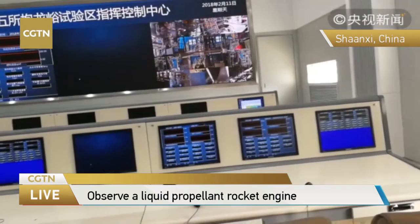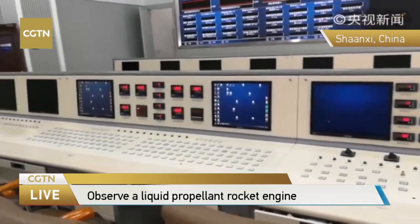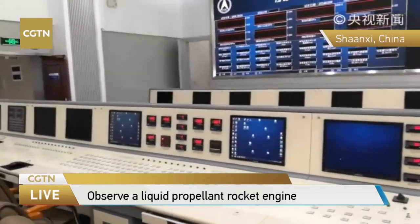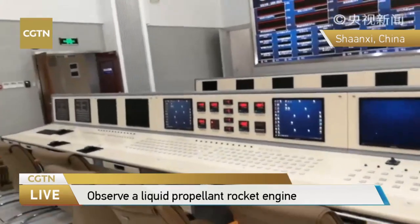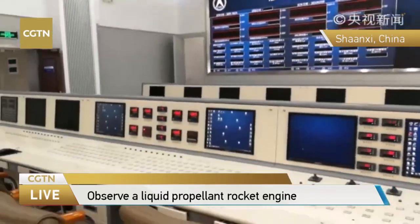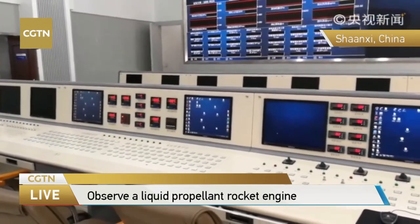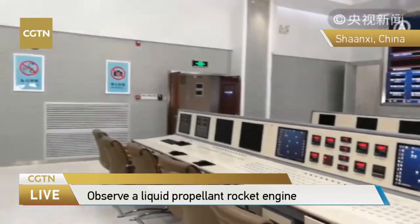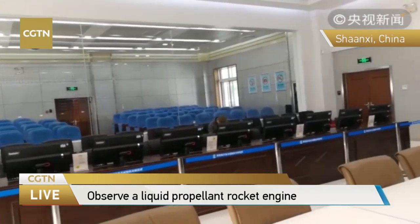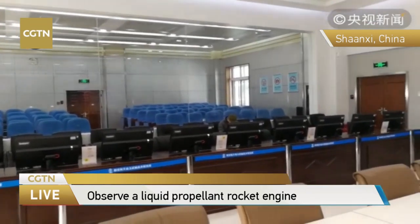You can see in the front row there are 10 seats. In the second row there are about 15 seats. So everybody has their own responsibility, and each one must do their work well. For each function parameter, there will be a first responder. In case anything goes wrong, there will be a first responder to handle the situation.